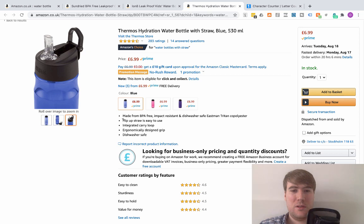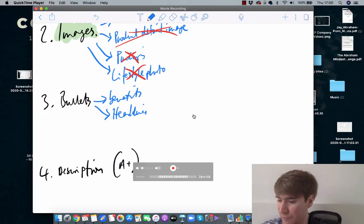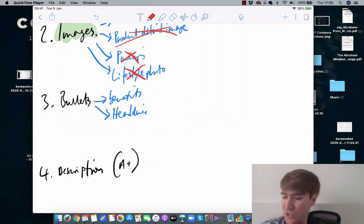For example, the carry loop. The benefit of the carry loop is it's easy to carry. The benefit of the benefit is that now you won't lose the bottle. So they could have said something like that. The bullets here are very, very bad. They haven't really put in too many benefits. They've just used features, the shiny things about the product, but not the benefit, as in the stuff you get from those shiny things. And they haven't used headlines either.